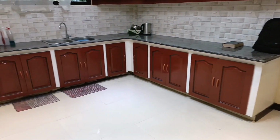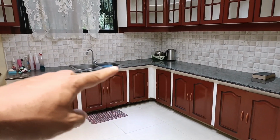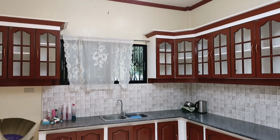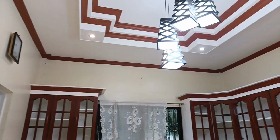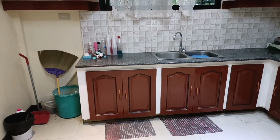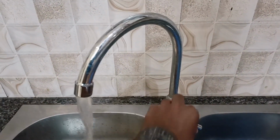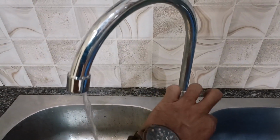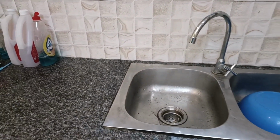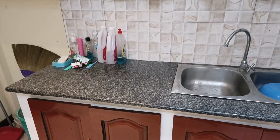Right, so this is the kitchen area. You have the lower cabinet with the slab, and also the sink, and the upper cabinet, and also the chandelier, right? So this is the kitchen area, guys. This is your kitchen sink. By the way, the water source here is supplied by RICHLI, the well-known RICHLI water supply here in Dauis, Panglao Island of Bohol and Tagbilaran. And you also have backup water, the deep well.